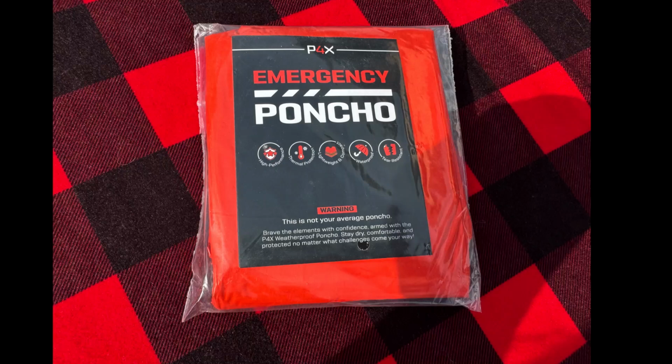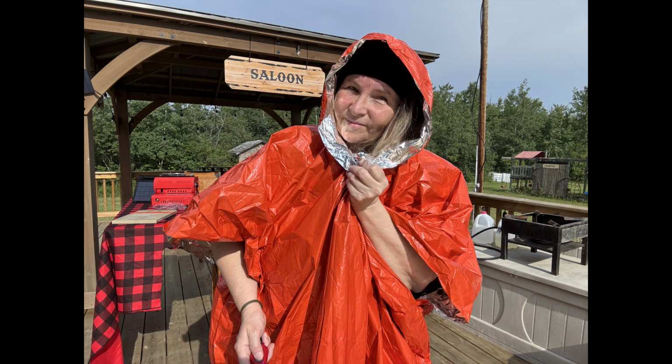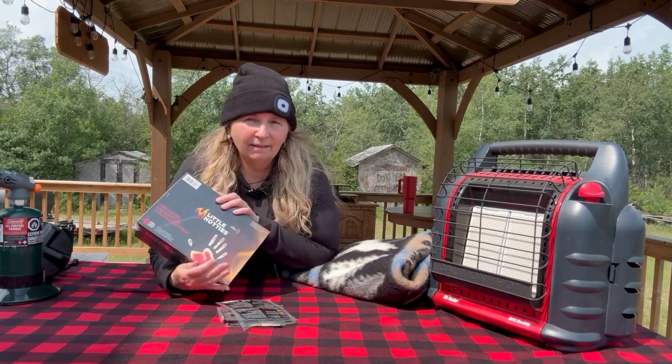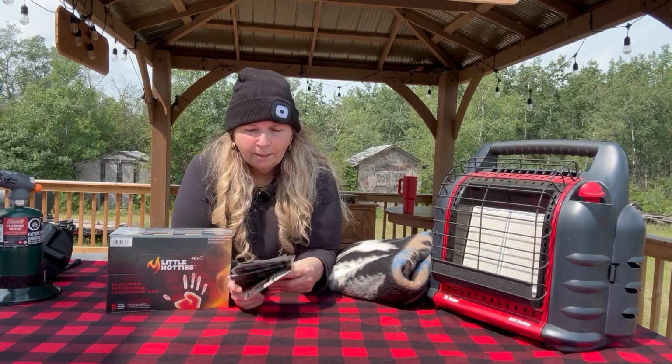We also have the emergency ponchos, which is essentially just like the emergency blankets, but in a wearable form. Don't I look cute? But if you had to do some walking or carrying anything, a poncho would be that much more beneficial.